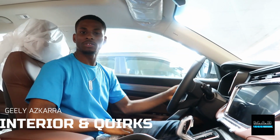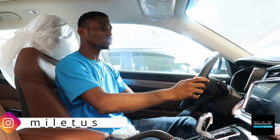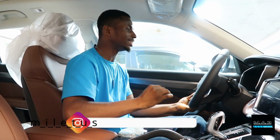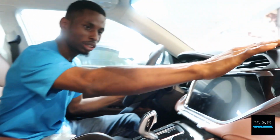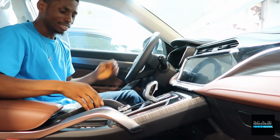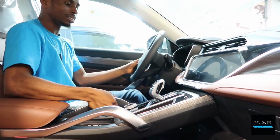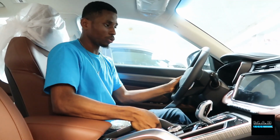Now, in the interior of the 2022 Geely Azkarra, looking at this, the interior is built up to spec. We have leather trims, nice wood trims here, and more leather. It comes in a dual tone. Now, this is very innovative, and when you're going off-roading, you also need something to hold. This is here for you.